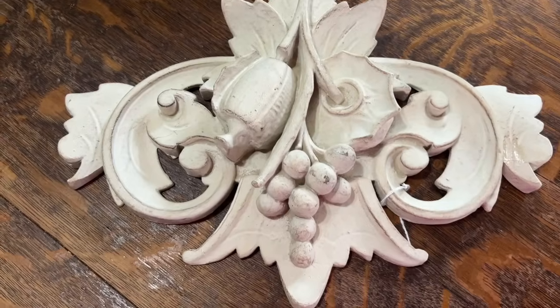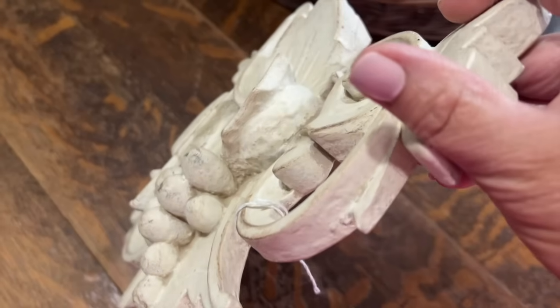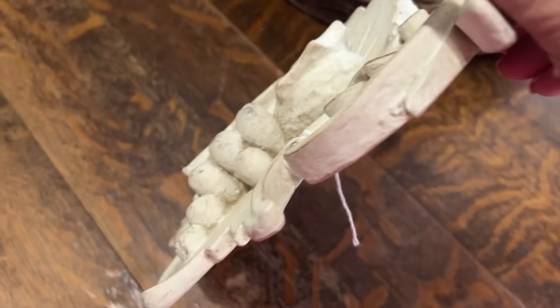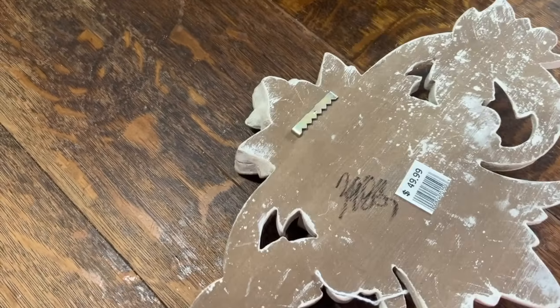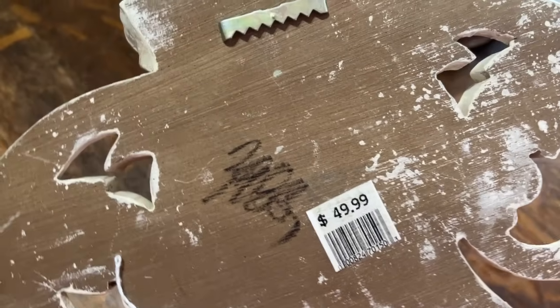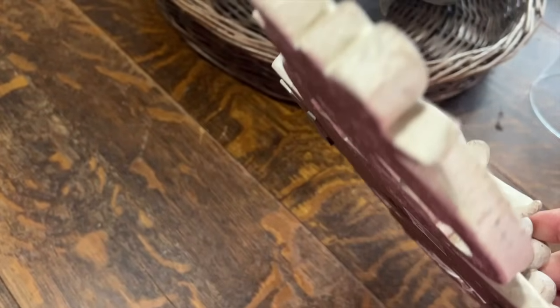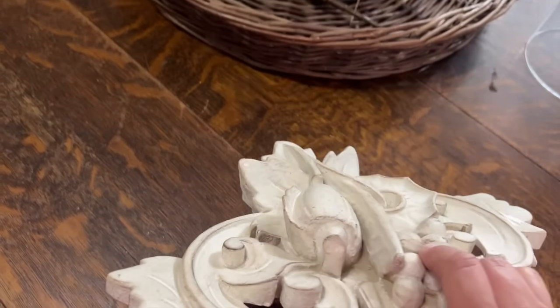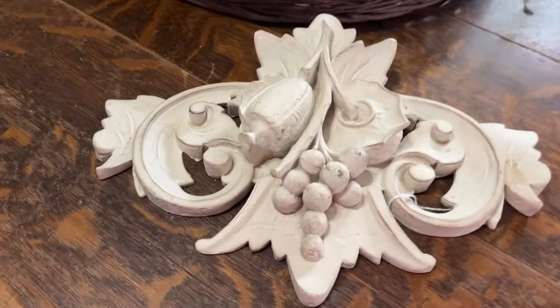The next thing I found was this piece right here. I was just really drawn to this. I'm not sure why. I'm not sure where I'm going to put it or what I'm going to do with it exactly, but I just thought it was so pretty, and it was $3.98, and it was marked $50. I'm not sure anybody would ever pay that for that. But yeah, that's what it is, and I grabbed it because again, it was half price.